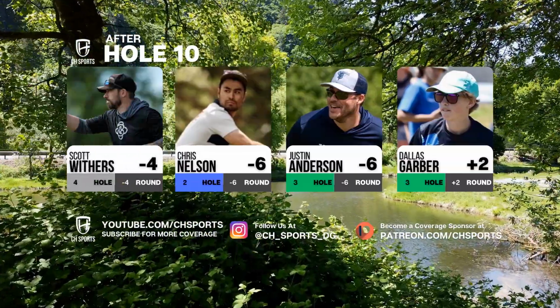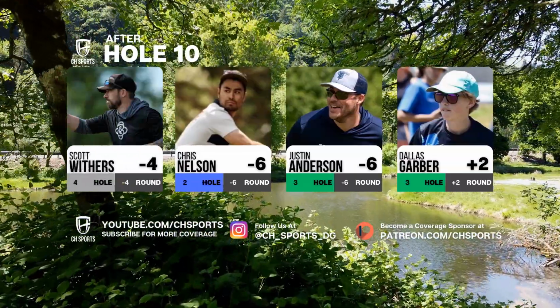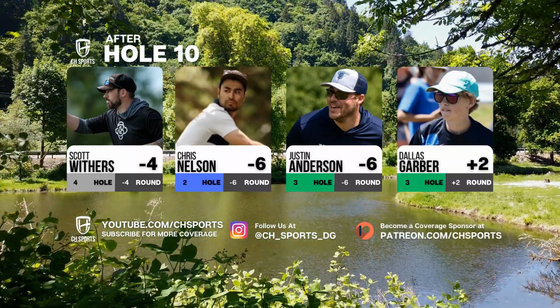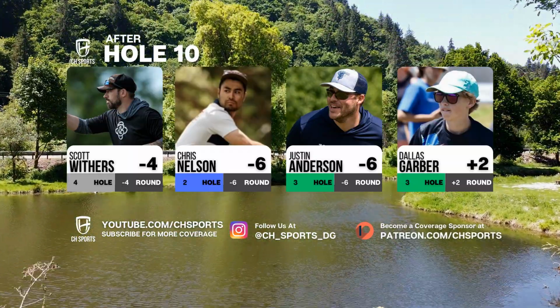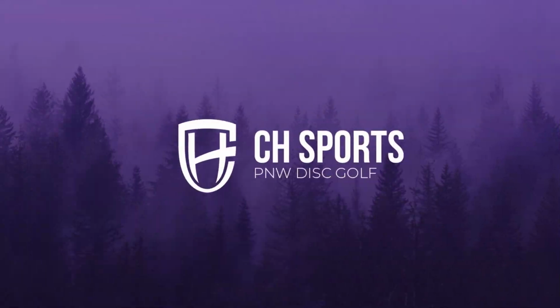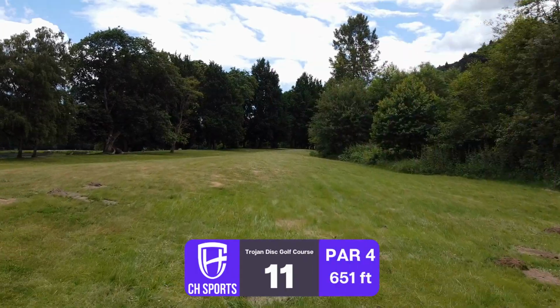And everybody doing what they're supposed to do on that hole. Scott throws his tee shot out of bounds and is able to get up and down for the par. Chris hits a big putt for the eagle, and then Justin and Dallas able to get their birdies. Daniel, why don't you tell us about hole 11?